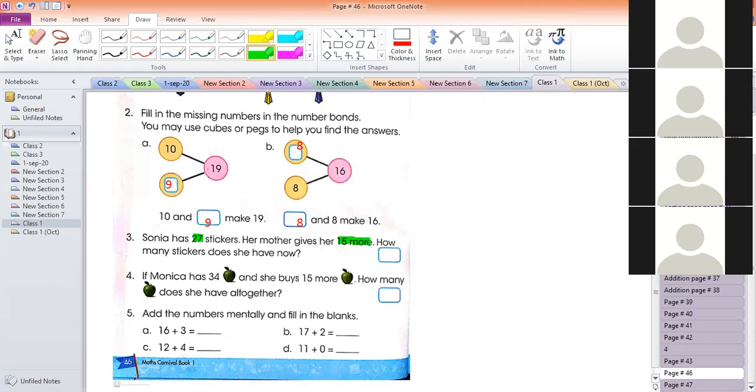So now if you want to find out how many total stickers she has, you will write here tens, ones. This is just for showing, you don't need to write the complete addition like this, but I'm showing you how I'm finding the answer. 27 plus 15. 1 and 5. 7, 1, 7 and 5. You have to do plus 15.